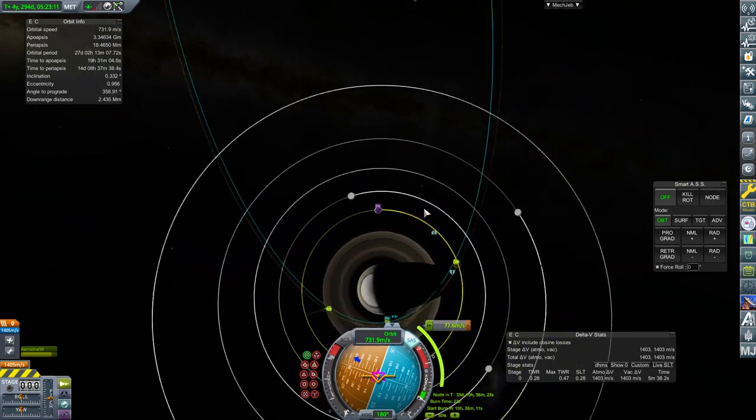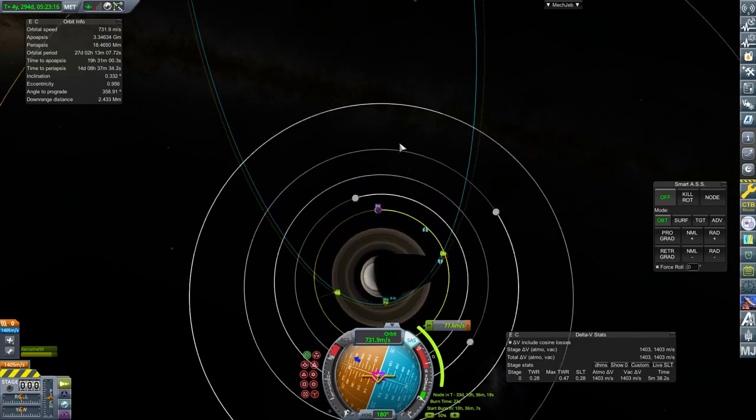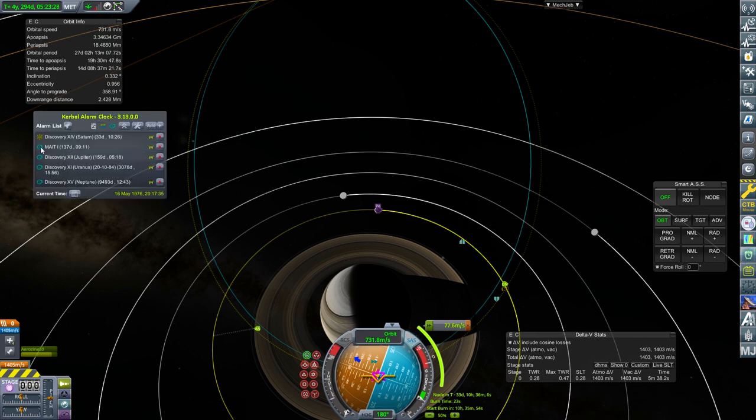So we've got a maneuver that's going to be a little bit of delta V. It's 70 meters per second. It's not too bad. Should get us that encounter. We'll have a look at that once we've got it and plan ahead. So let's get this maneuver underway. It's in 33 days, but actually we've got quite a while until other stuff. We've got Mate 1 that's going to happen in 130 days.